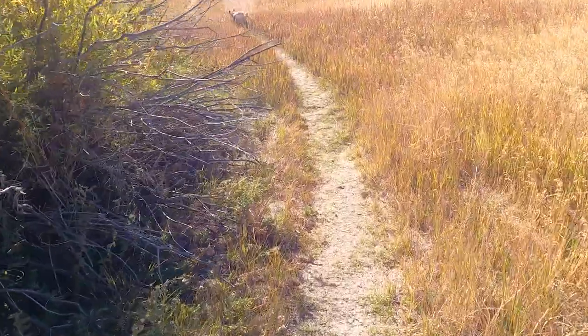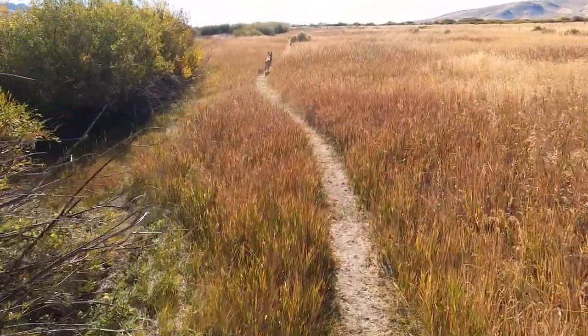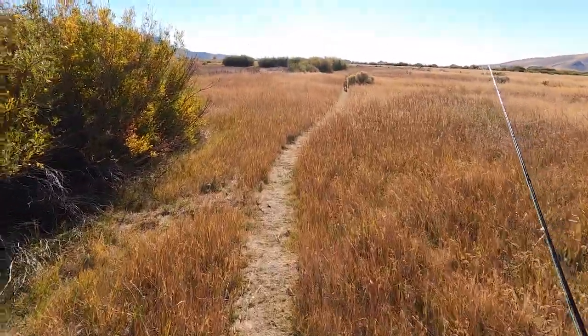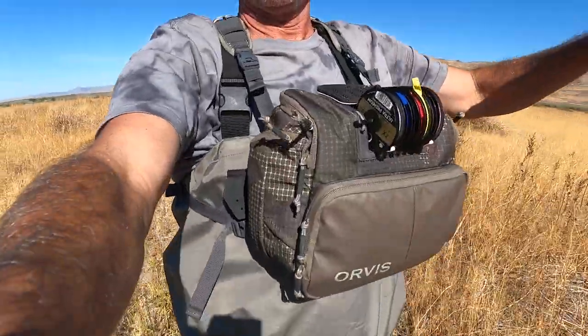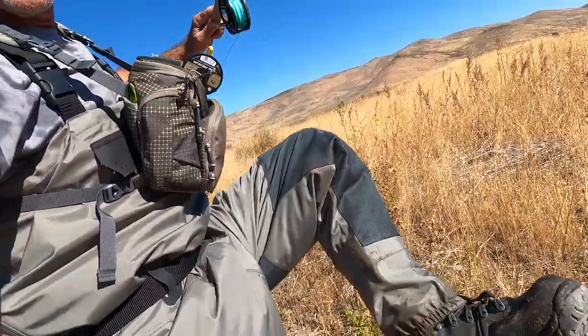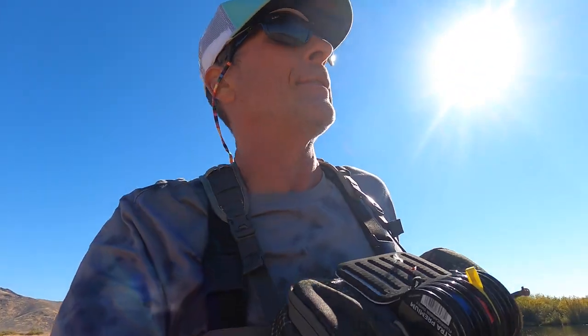Winagi's having a good time though. Look at her go. She blends right in with all these fall colors. So anyways, we got our rod and we got our chest pack on, you can see that. And we got our waders on and then these wading boots. And we're just cruising. Got the sun at my back, so it might be kind of hard to see us, but anyways, we're just walking up the trail with Winagi out front having fun.